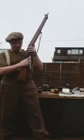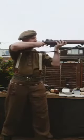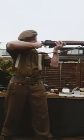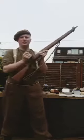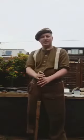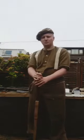You take a step forward, leaning on it, bring it to the shoulder, aim down the sight. It's a lovely action and very easy to use. Every soldier was trained with this. It was a very, very effective weapon system during the Second World War.